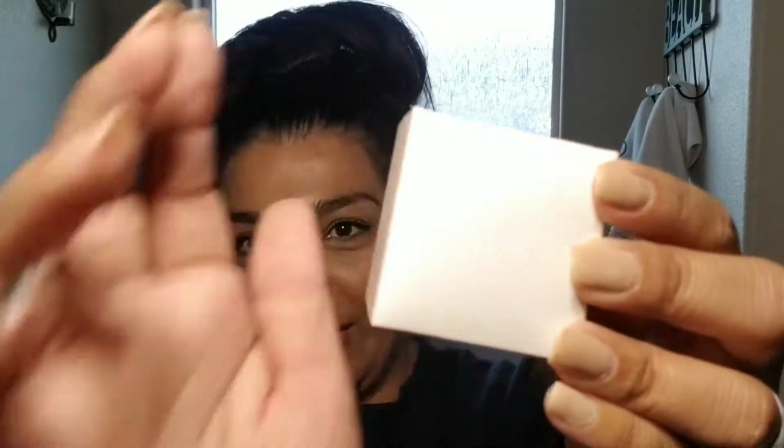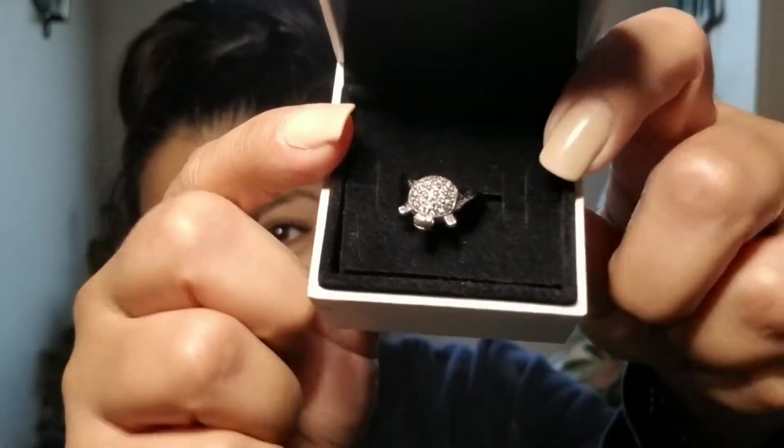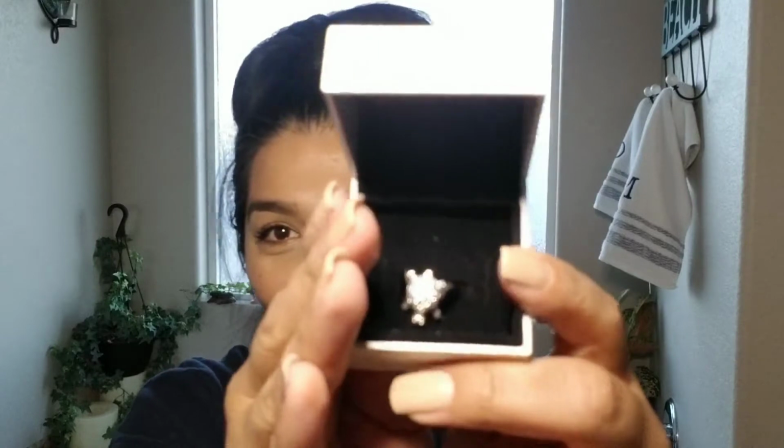He came back and he won some money, and he brought me this right here. And it is a Pandora little charm. That is what it looks like there. And it is a little turtle, which is my favorite, as you can tell maybe by my background. I've got tons of turtles back there. But yeah, he got me a little turtle charm, and I'm going to put this on my necklace, I'm sure, every once in a while. But I thought it was super cute and so sweet because he knows I like turtles. So I love that.